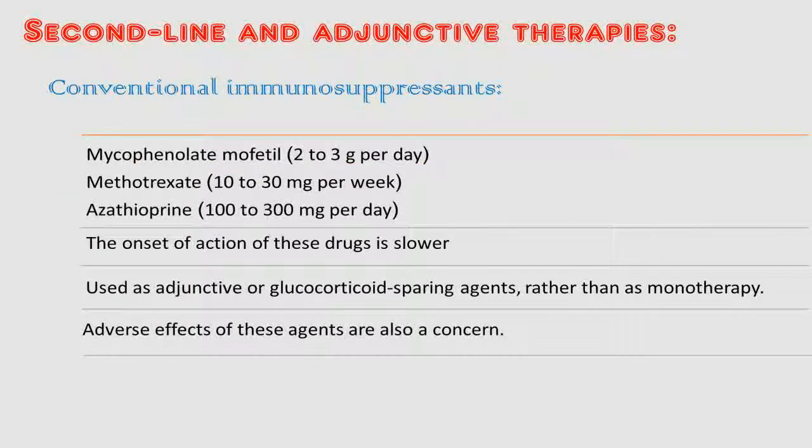Conventional immunosuppressants. Immunosuppressive agents such as mycophenolate mofetil, 2 to 3 g per day, methotrexate, 10 to 30 mg per week, and azathioprine, 100 to 300 mg per day, have been utilized for the treatment of pyoderma gangrenosum. The onset of action of these drugs is slower than for systemic glucocorticoids and cyclosporine. These agents are generally considered to be most beneficial when used as adjunctive or glucocorticoid-sparing agents, rather than as monotherapy. Adverse effects of these agents are also a concern.